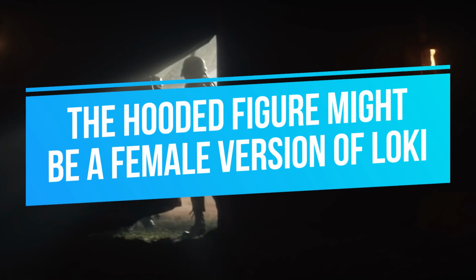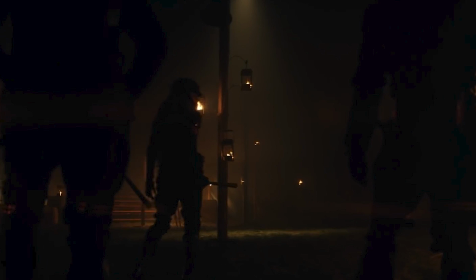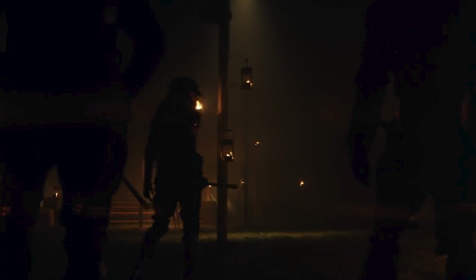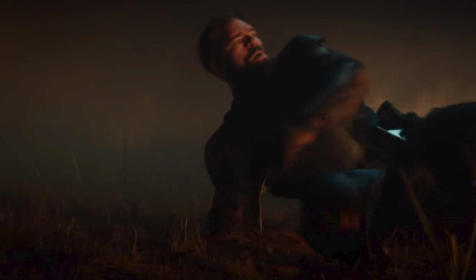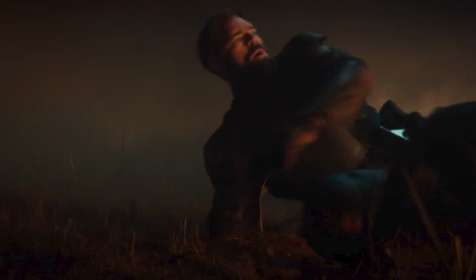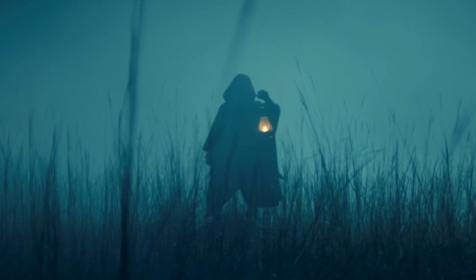The hooded figure might be a female version of Loki. In the next part of the trailer, things switch up a bit and take quite a different turn. It gets weirder and you're probably confused as to what's happening during those scenes. The thing that has made us very confused is who all these different people are. However, looking deeper into the original league photos, the people that look like they are in some sort of black costume in the trailer are the men in blue and silver armor. These people are the troops of the Time Variance Authority.